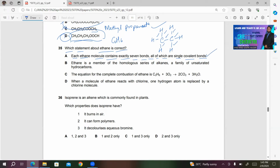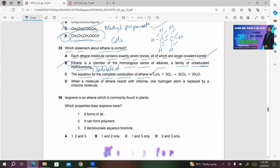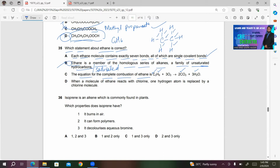For your convenience, I am reading the other statements also. B. Ethane is a member of the homologous series of alkanes, a family of unsaturated hydrocarbons. This is incorrect because it's a family of saturated hydrocarbons, not unsaturated. C, the equation for complete combustion of ethane is C2H6 plus 3O2 gives 2CO2 plus 3H2O. If you count the number of atoms on each side of the equation, carbon is balanced, hydrogen is also balanced. What about oxygen? We have 6 oxygen on the reactant side because 3 multiplied by 2 gives 6. On the product side, 2 multiplied by 2 is 4 and 4 plus 3 is 7. Oxygen is not balanced. So this is incorrect.